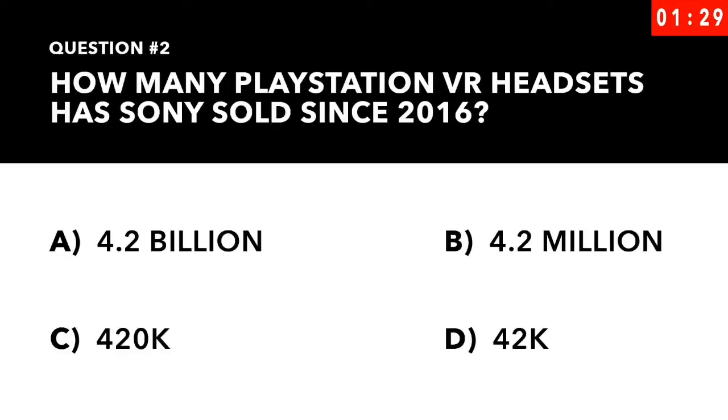All right, question number 2. How many PlayStation VR headsets has Sony sold since 2006? Oh, sorry, 2016. You see, we're doing it live. Is it A, 4.2 billion headsets, B, 4.2 million headsets, C, 420,000 headsets, or D, 42,000? And so we're trying to see how many PlayStation VR headsets have been sold since 2016. What do you guys think? Even if you don't know much about VR, I think you can get this one.